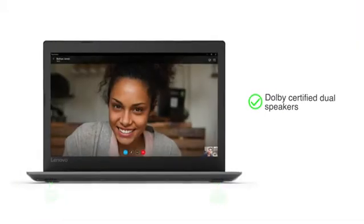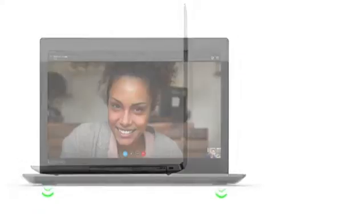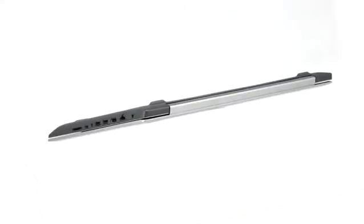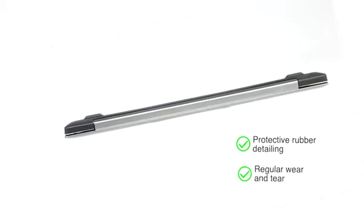The Dolby-certified dual speakers reduce distortion to offer better sound quality. The laptop's flexible hinge allows you to use it at a convenient angle up to 180 degrees without any damage to the screen. The bottom of the notebook has a protective rubber detailing for ventilation, and the body has a protective finish that guards against regular wear and tear.